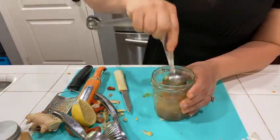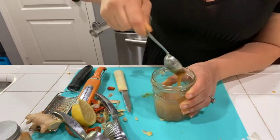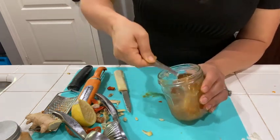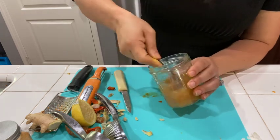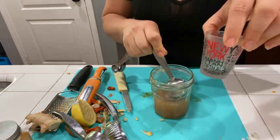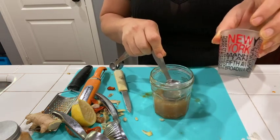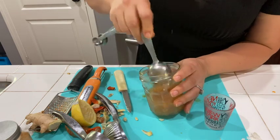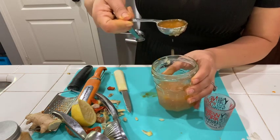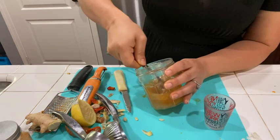Why not take extra vitamins, especially when the cold season comes around? It would be good for us. This made a good amount, maybe 2 to 3 shots, and that's all you have to take. Like the little shot glasses. I love this one, this New York shot glass. My friend brought it for me from New York like 15 years ago, so I still have that. And if you can't handle a shot, maybe start with a tablespoon, just something throughout the day to help you fight your cold.